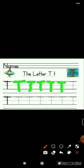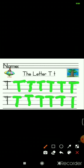Standing line, sleeping line. Letter T. Standing line, sleeping line. T says T. T, T, tree. T says T. T, T, top. Standing line, sleeping line.